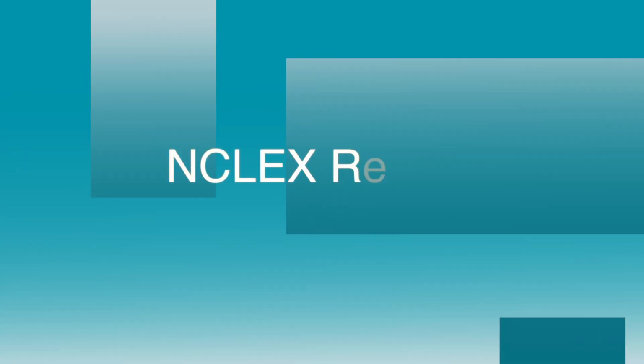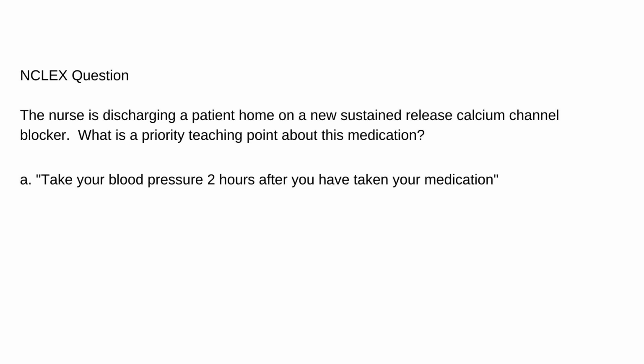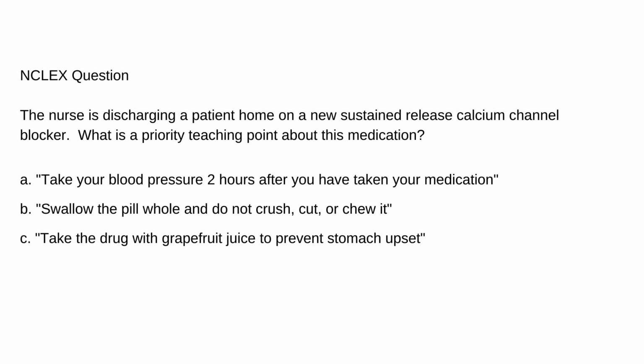So now it's time for an NCLEX review. The nurse is discharging a patient home on a new sustained release calcium channel blocker. What is a priority teaching point about this medication? A. Be sure to take your blood pressure 2 hours after you have taken your medication. B. Swallow the pill whole and do not crush, cut, or chew it. C. Take the drug with grapefruit juice to prevent stomach upset. D. Headaches can be a side effect of this medication. Go ahead and make your selection.